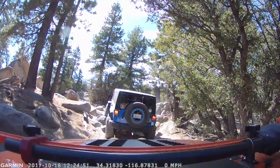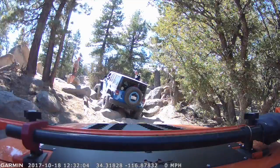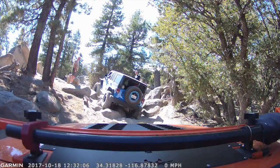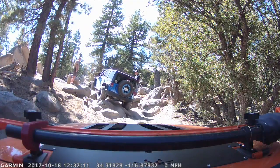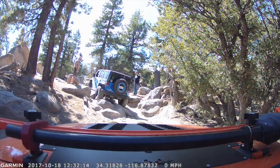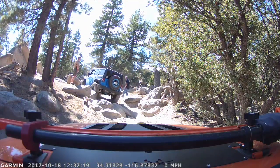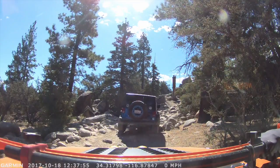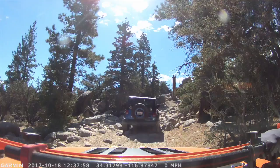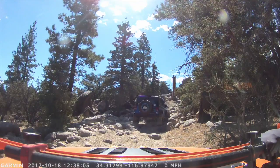I don't know if you can see it. Looks like I'm caught on something. And David's caught on something. So we all made it through that obstacle. The next obstacle is 20 feet beyond that one, three Jeep lengths, and it's just more rocks. It's kind of another little rock garden, maybe 50 yards long.